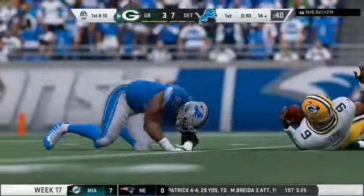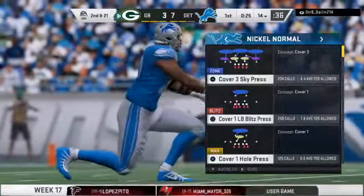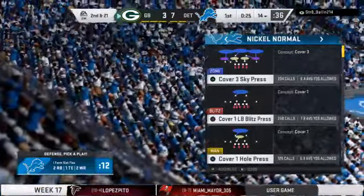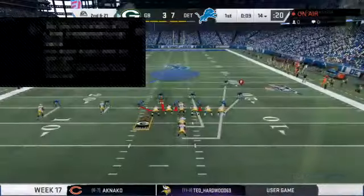And the Lions pressure too strong. Down he goes. Deshaun Hand has now recorded 10 sacks on the season. And they're picking up right where they left off with the shutout that they pitched last week.